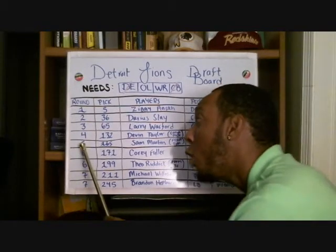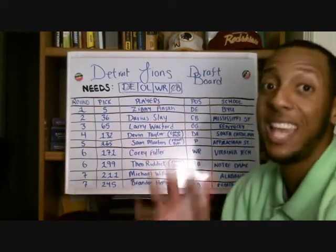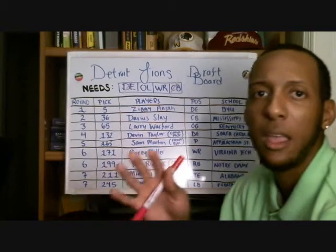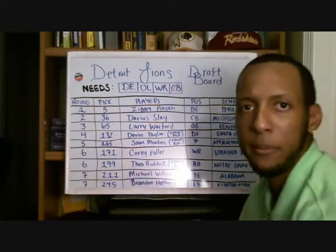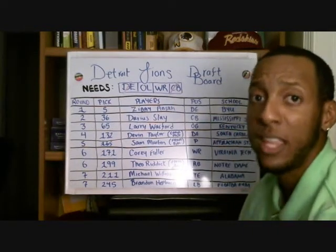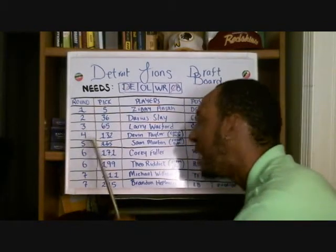Now, if this was a field goal kicker, I'm singing a different tune. We've seen field goal kickers over the last year, and last year was the golden year for field goal kickers. We saw guys like Blair Walsh and Legatron come into the league and absolutely light it up. And so field goal kickers can change the game for you. Definitely. Punters, not so much.